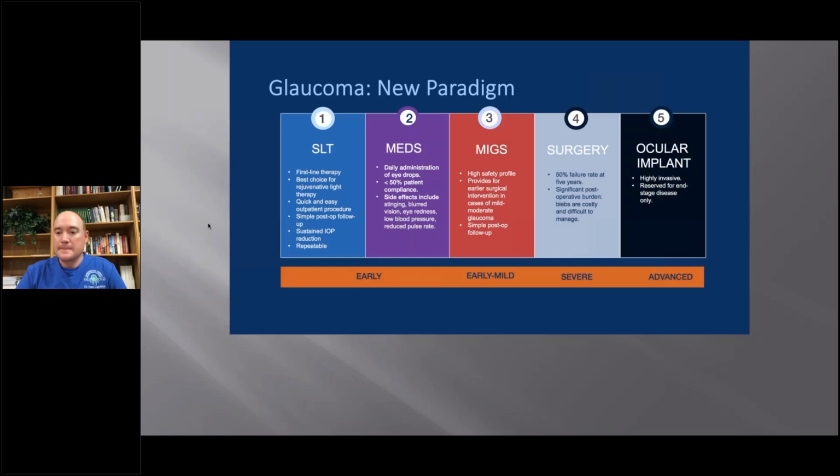Perfect. Next question is a refresher question. You tilt your laser lens in the direction of the mirror you're treating to open the angle and visualize the TM better. Am I correct in thinking this? This is from Cameron Norman.